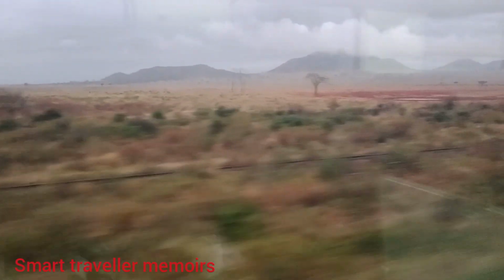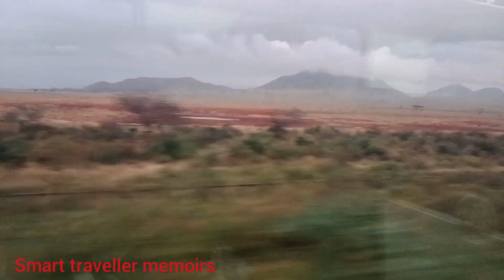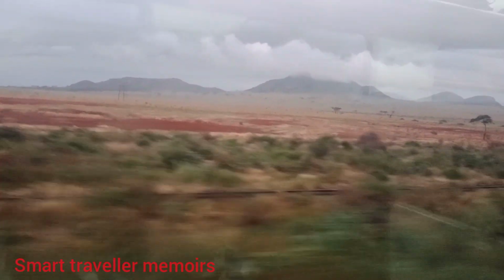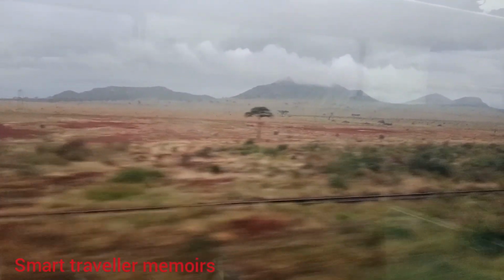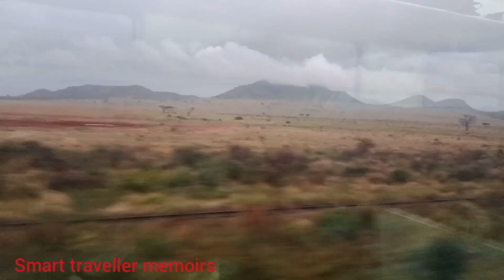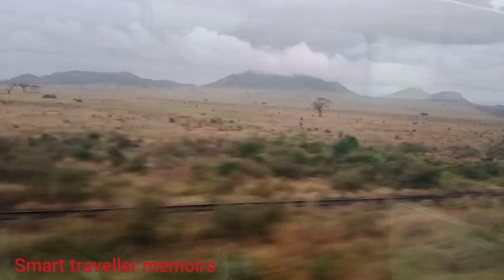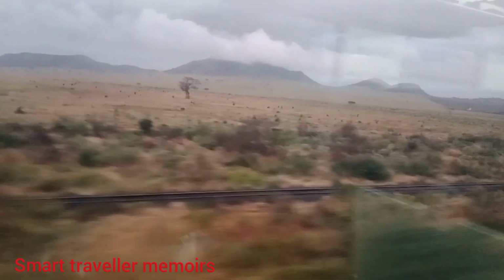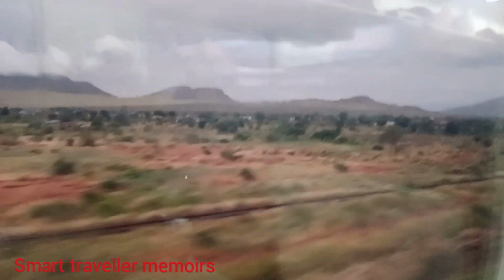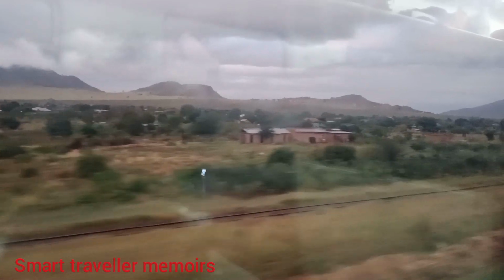I thought it was raining, but I think my eyes are cheating me. It looks like there was mist, but I can see crowds. Can you see crowds there? There are so many crowds you can see there. But now we are almost at the Voi. We are now entering Voi.